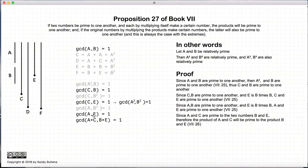So if you look at proposition 26 of this book, in other words, the previous proposition, then A times C will be relatively prime to E times B. And that's because A is relatively prime to B and E, so A is relatively prime to B times E. And likewise, if B times E is relatively prime to C and A, then C times A will also be relatively prime to B times E. So all of this, what I'm stating here, comes from proposition 26. So we have that A times C is relatively prime to B times E.